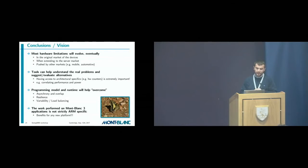Tools can help understand the real problem and evaluate alternatives. And here I think I convinced you that having access to the performance counters in the Cavium, as a very small example, had benefits in several cases in the performance analysis. And also correlating performance and power, so having access to the power information, even in the RAPL way, would be very, very useful. And the programming model and runtime will help overcome some of the limitations. Still, we have a lot to do, especially in vectorization.